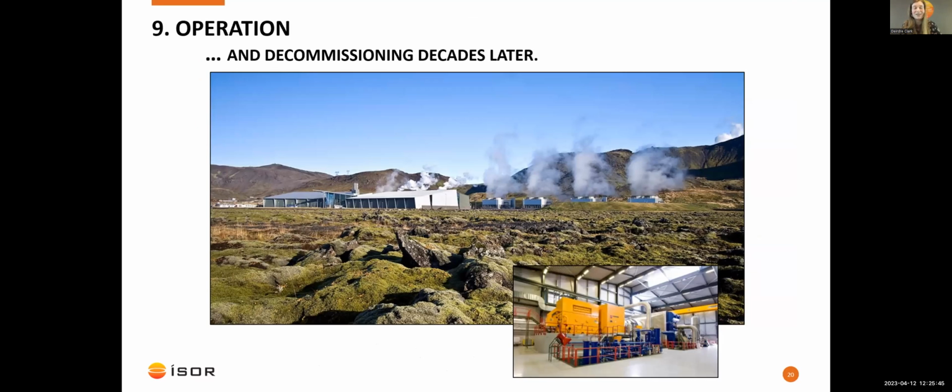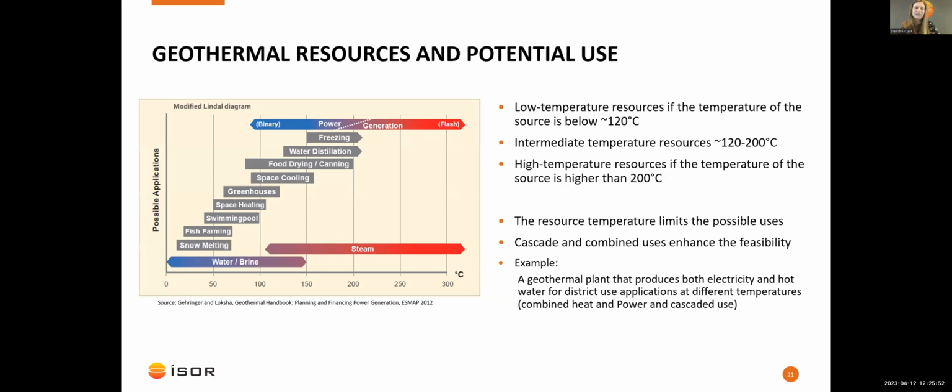It's 5 megawatts and it has been running since the 1960s. So you never know. And so I guess this will lead into the next presentation by Verkis. Yes, power generation is a very interesting use of geothermal, but there are so many other uses. So if your temperature after exploration is not above 200 degrees, don't fret at all. There's plenty of other things you can do.